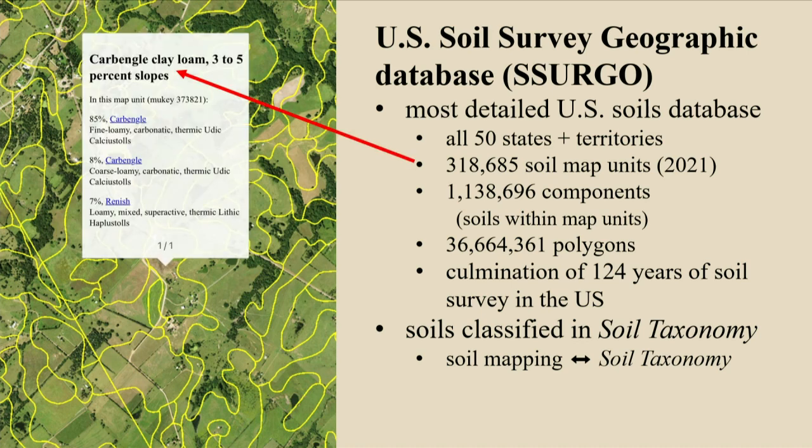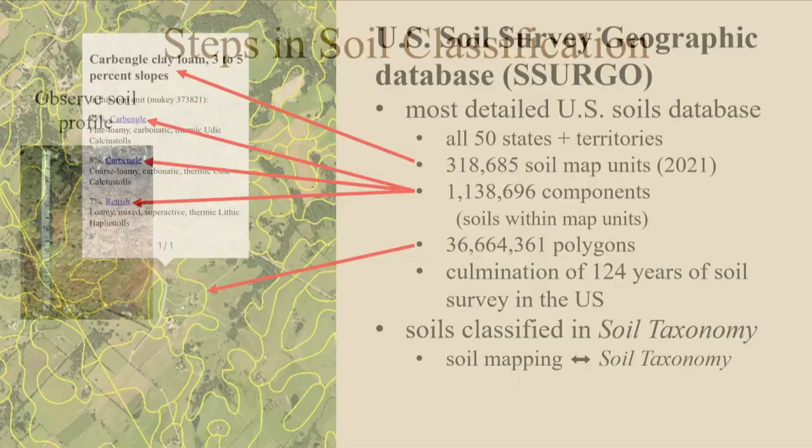There's 318,000 soil map units, over 1.1 million components, over 36 million polygons, and of course this is the culmination of 124 years of soil survey. And throughout that, there's been a close correspondence or interaction between soil mapping and soil taxonomy.